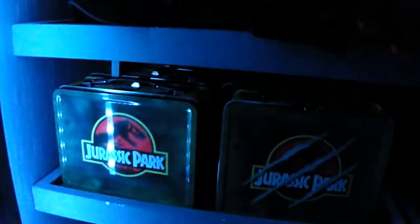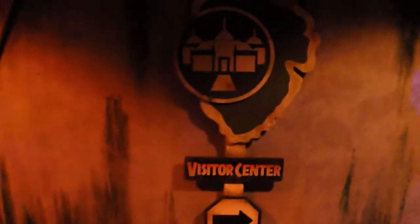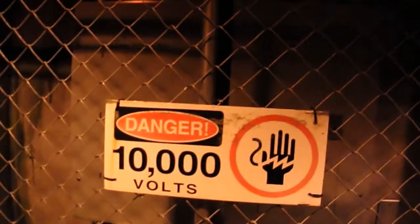So maybe you might be able to use your annual pass holder discount if you have an annual pass. This paddock is amazing. Oh, I love it. And now we're going to go over here. 10,000 volts. Yeah, that's not safe to touch.